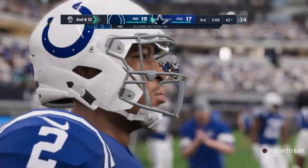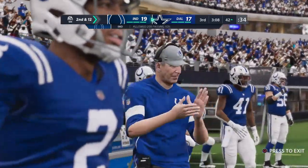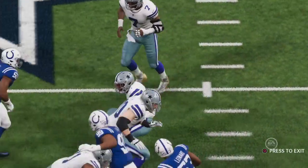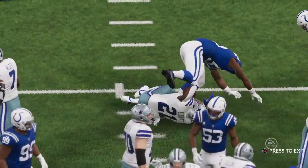That's a play to take note of there for the defense, I think, in the future. If you're going to try and block him, maybe you get a guard to help double team him and try and steer him out of the play. They should have done it on that snap.